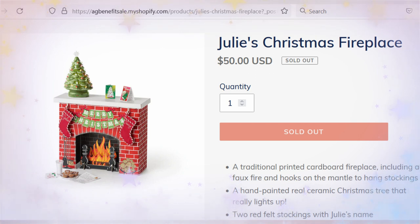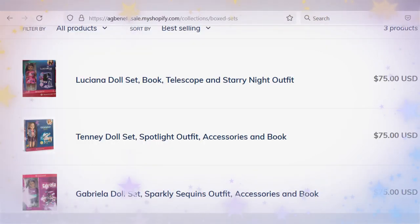They also had Julie's Christmas Fireplace and a bunch of other stuff that sold out. Stuff sold out so fast. They had several Mary Ellen outfits, a few nightgowns, pajamas, just a bunch of stuff. You kind of were unprepared, basically.